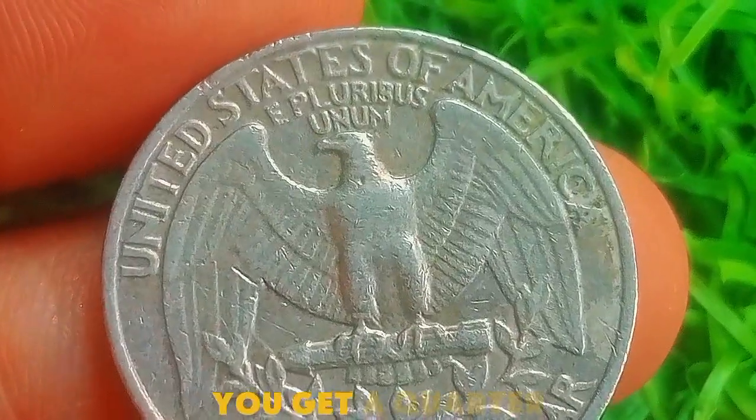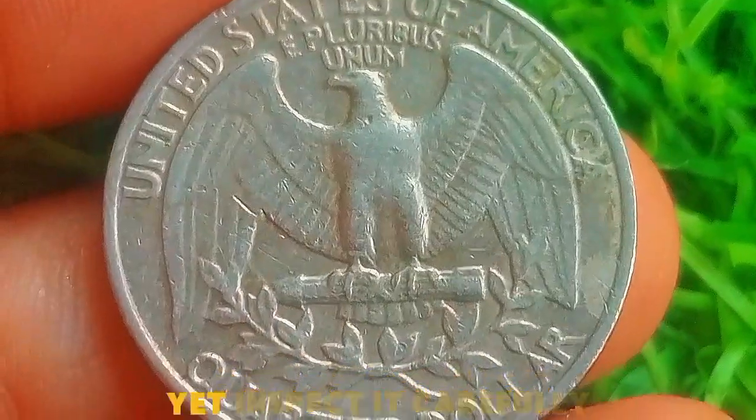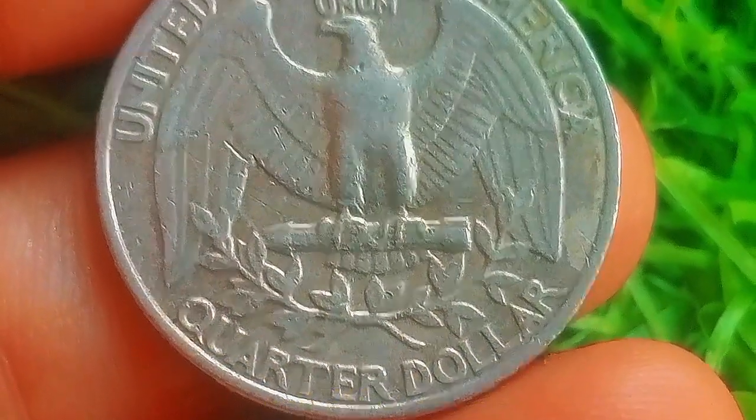Closing call to action. So the next time you get a quarter in your change, don't spend it just yet, inspect it carefully. You could be sitting on a fortune hiding in plain sight.